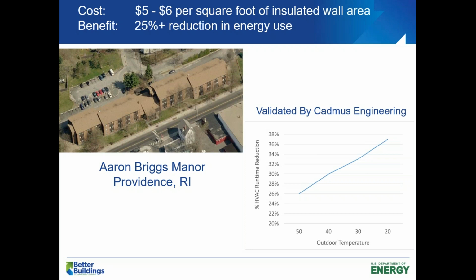What you can see in that little chart there is, as a function of outdoor temperature, the runtime on the injected units was greater than 25% less than in the uninjected units. We've had similar results in other buildings. So we're generally looking at somewhere around a 25% reduction in energy use in sort of wall-dominated buildings. Next slide, please.